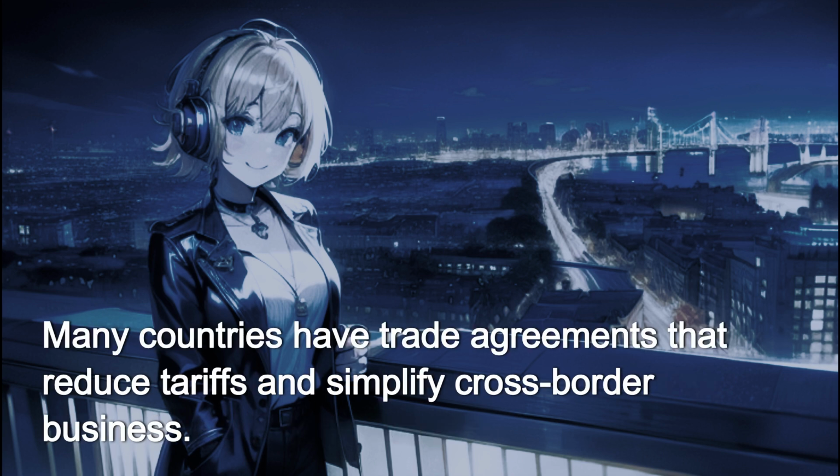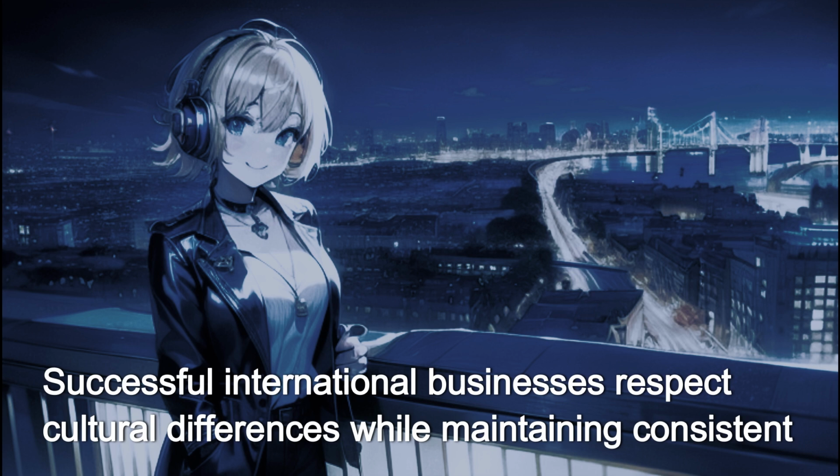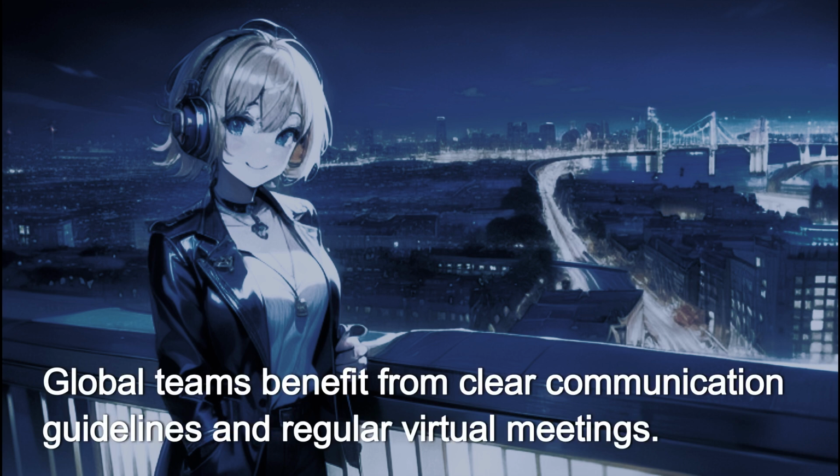Many countries have trade agreements that reduce tariffs and simplify cross-border business. Digital communication tools have made international collaboration easier and more efficient. Successful international businesses respect cultural differences while maintaining consistent quality standards. Global teams benefit from clear communication guidelines and regular virtual meetings.